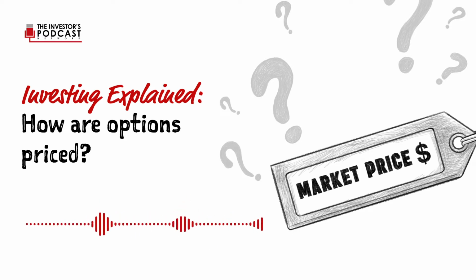Then you have something like volatility that goes into the pricing of an option. So if we think that Berkshire Hathaway is very volatile, it's actually not. But if you think it's very volatile, that premium of Berkshire Hathaway would go up, like the price would go up, because you don't care, if you just buy the call option, if the price goes down to $100 or $50.